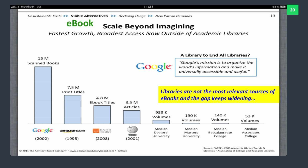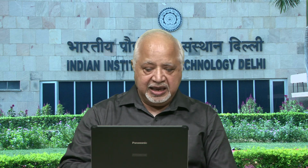This graph shows that Google, which is in a way an outsider to the library, scanned about 15 million books from 3 major libraries in the US and made them available on the web. Of course, they did not want to do charity, they have a revenue model for it. So, libraries are not the most relevant sources of eBooks, and the gap keeps widening because Google is adding more collection to its eBooks project.